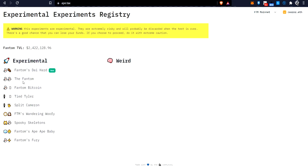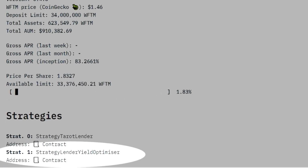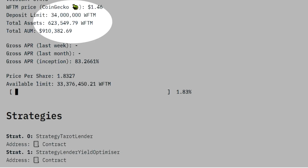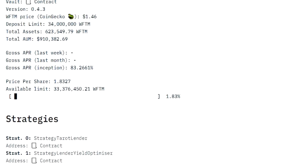So to illustrate this, I'm going to use Phantom here. Inside this Phantom Vault, there is a strategy called Strategy Lender Yield Optimizer. What this is doing is basically lending the WFTM, because it's a WFTM Vault. It takes in WFTM and lends it to Scream Finance, borrows FTM, lends it, borrows, and lends it. Why is it going to do this? Because it's going to harvest the Scream tokens and sell them for more FTM for you. So the lending and borrowing nets a little bit of a loss. However, the Scream tokens make it a profitable strategy. So inside this vault, there is this strategy.